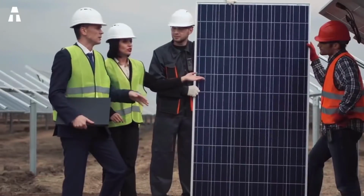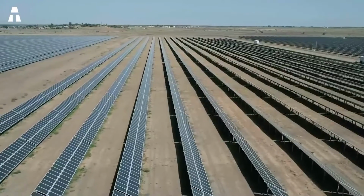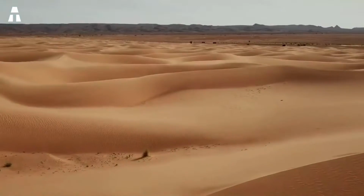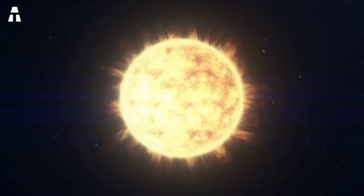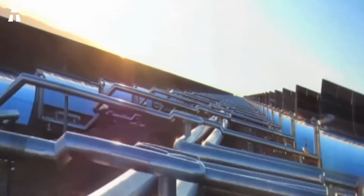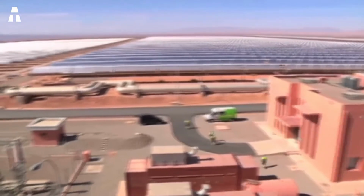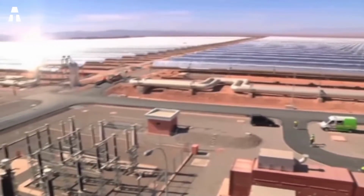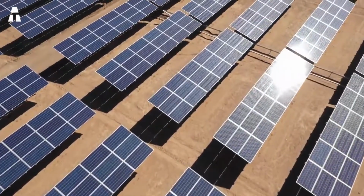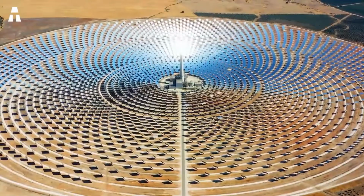It should be noted that countries such as India, China, Egypt, and the United States have already experimented with implementing panels in the desert. Called solar farms, they harness the sunlight's energy to create clean, renewable electricity. They measure between 15 and 56 square kilometers. When the sun reaches the zenith, they are able to produce electricity for hundreds of thousands of homes in the regions.